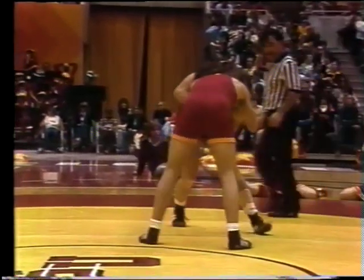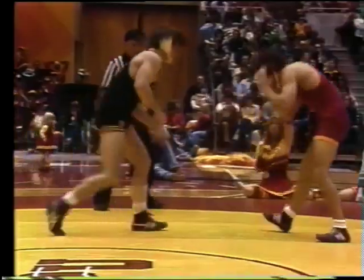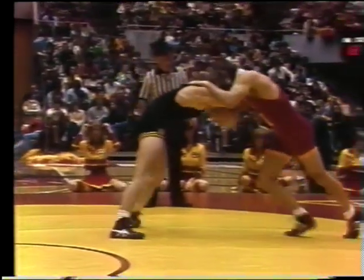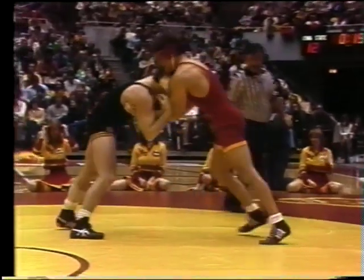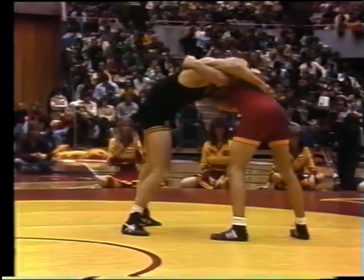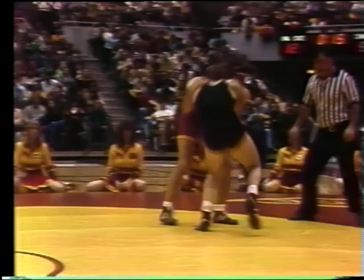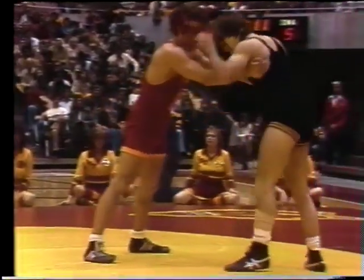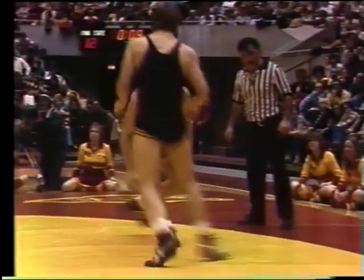29 seconds, 28. At this point, I'm sure Kelly would like to work up a major decision by scoring another takedown here if he can. We had a shot of the Iowa bench a minute ago. Jay Robinson over there with Dan Gable and a lot of the people who make up the Iowa wrestling program. In the middle.